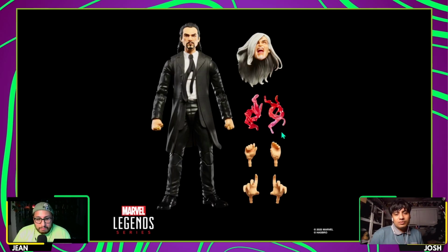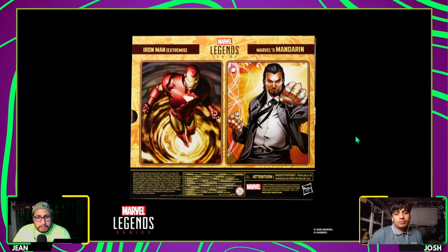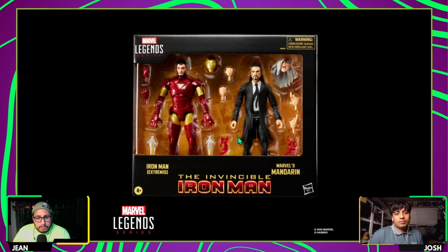And if you need them, you can get the 2-pack there. I mean, it is nice, right? If you don't have that Extremis suit, you can also have this 2-pack and then you're done. All right, let's keep it going here. There's the back cover, looking cool, and then the 2-pack there.